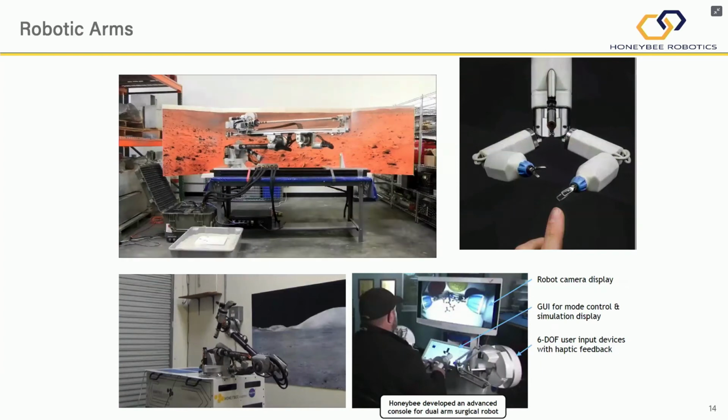We build a lot of robotic arms at Honeybee. Some things are easily recognizable as robotic arms, like in the top right. That's one of our surgery robotic arms that we built. Bottom left, also with end effectors, can be seen as a robotic arm, but all of our drills really fundamentally are robotic arms because they are semi-automated and they have multiple axes of control.